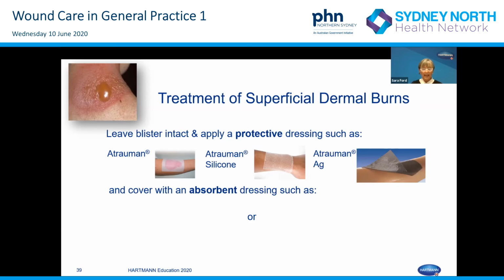Atraumin AG is another option, which also provides antimicrobial protection if you've got concerns around the bacterial burden on the burn. These wound contact layers will need an absorbent dressing over the top, such as Zechavit Plus, to manage the exudate that comes from the burn.